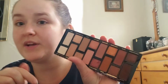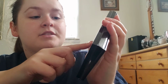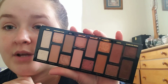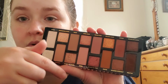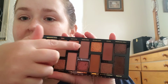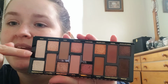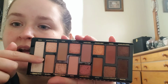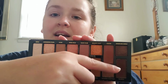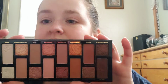This is my first Too Faced palette. I just realized this: I stuck my finger in this shade, so don't look at it, but I just get too excited. But anyway, here it is. I think the layout is gorgeous. It's kind of the zigzag in there, and it's so pleasing to me. And like the light shade, and you've got the matte and the shimmer, the matte and the shimmer, all the way down to the deep dark chocolate over there, and it's just so pretty.